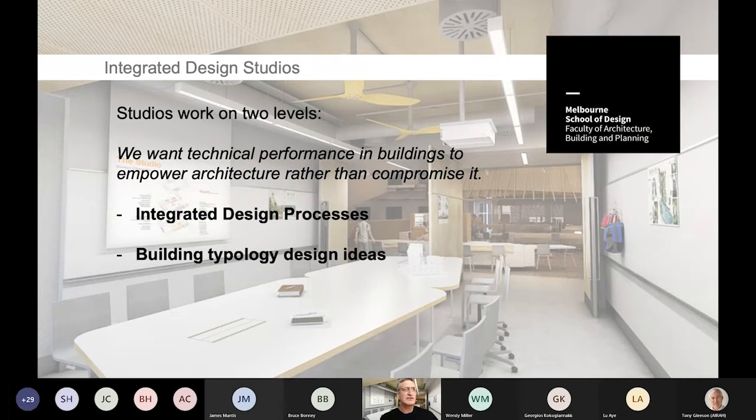And they work on two levels. The first level is to explore how architects and engineers interact and try to learn some practical lessons on how we might improve that. So they're the integrated design processes. And then the second part is, because we do that in micro design environments on buildings, we explore a whole lot of different building types. The ideas that come out of that building exploration, we document, and hopefully at the end of the day, we'll end up with a compendium of design ideas on how to better have architecture and engineering work together on projects, improve building performance and improve the architecture at the same time.